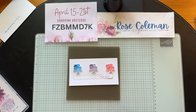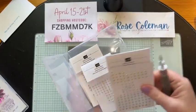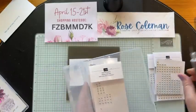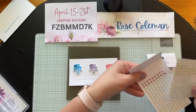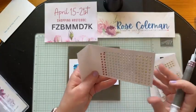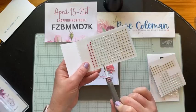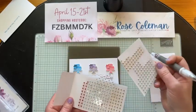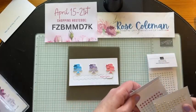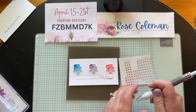Why not? My embellishment today is Festive Pearls. I'm so sad these are leaving, you guys. These are retiring and they're on sale. I think they're 30% off. You get a lot of these. In a package, you get 200 of these gems and you get gold, silver. It's like Pool Party and then Cherry Cobbler. And I've got multiple packages here. I've got an abundance of silver. So I'm going to use silver on my cards today.